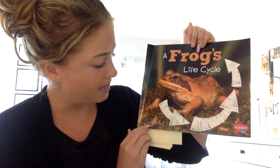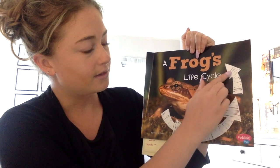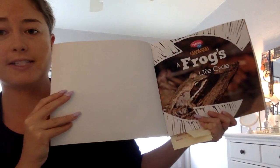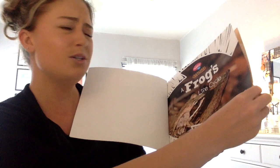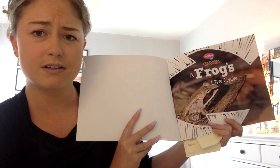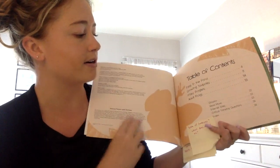This book is by Mary R. Dunn. Okay, look at the arrows. That tells us that we're moving within a life cycle, okay? A frog's life cycle. Do you think this book is fiction or nonfiction? Let's see. What are some of the text features we can see that tell us it's nonfiction?